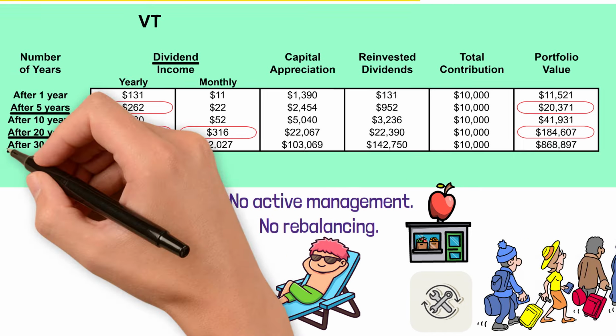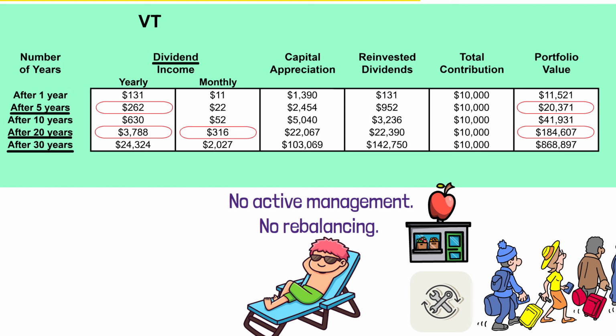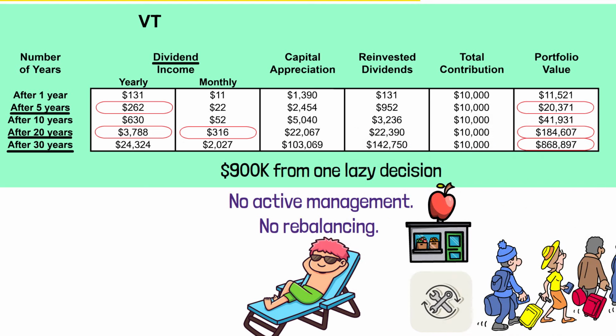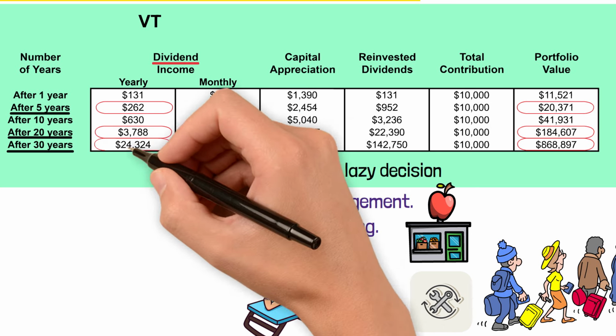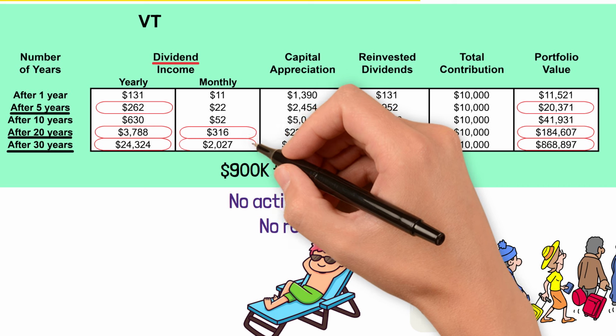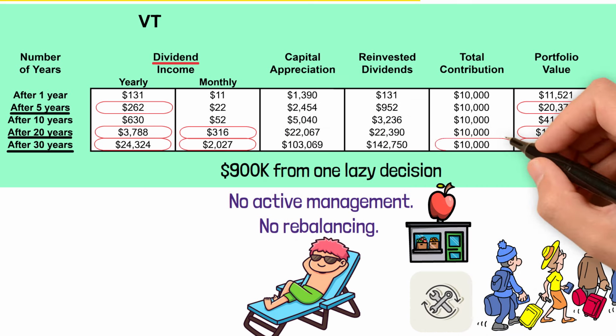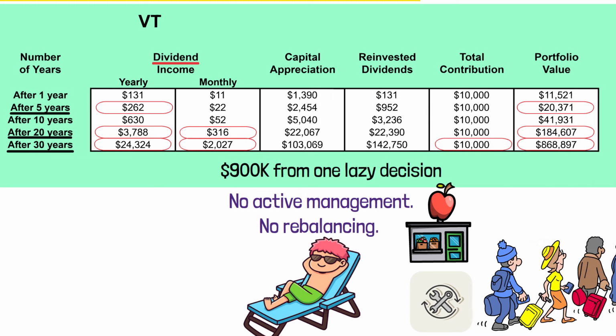But if you hold tight for 30 years, boom, that $10,000 explodes into $870,000, nearly $900,000 from one lazy decision. And the dividends? Now paying $24,000 per year. That's $2,000 per month in pure passive income. The best part, your original $10,000 is still in there, multiplied 87 times.